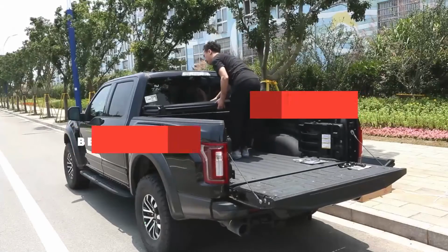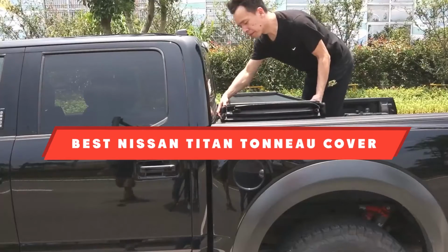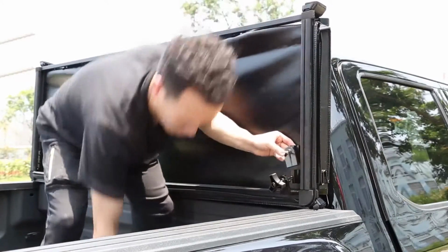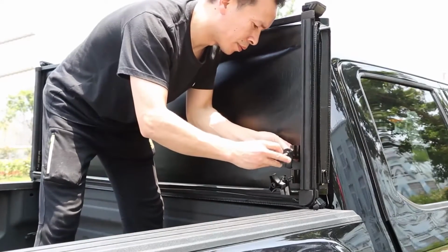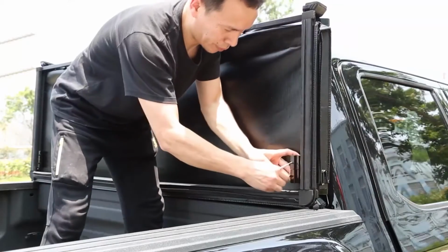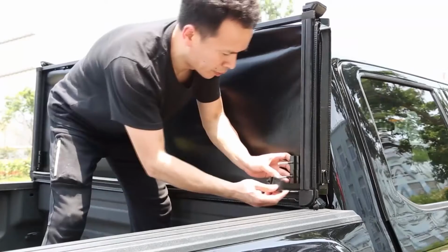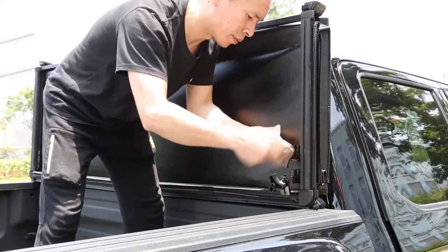While searching for the best tonneau cover for Nissan Titan, you need to know what features it offers. Most of the time, people don't pay close attention to what they're buying, forcing them to return the product. Are you looking for a tonneau cover that has a Trifold mechanism? Does the Trifold mechanism block your line of sight while driving and looking through your rear window?